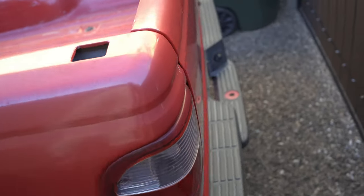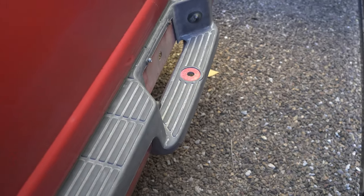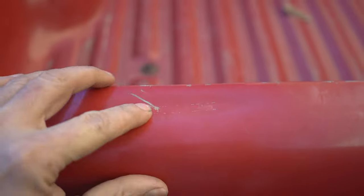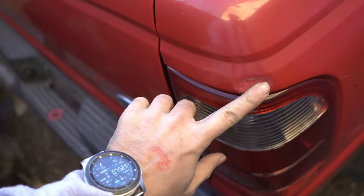Let's see, what else we got? We're missing something back here, so I have to address that if I'm gonna tow anything. Got a little battle mark there, but opens perfectly. Closes. More battle, more edge. Definitely was used.